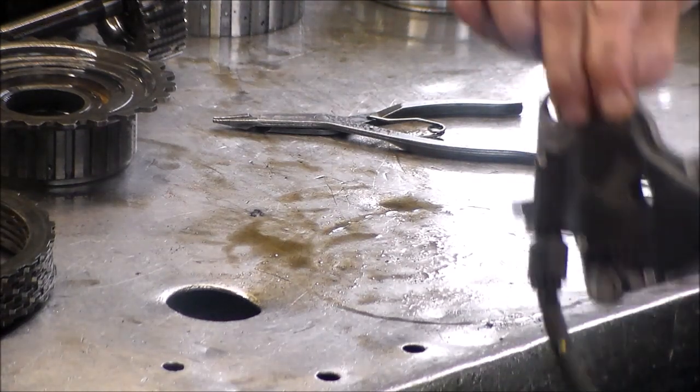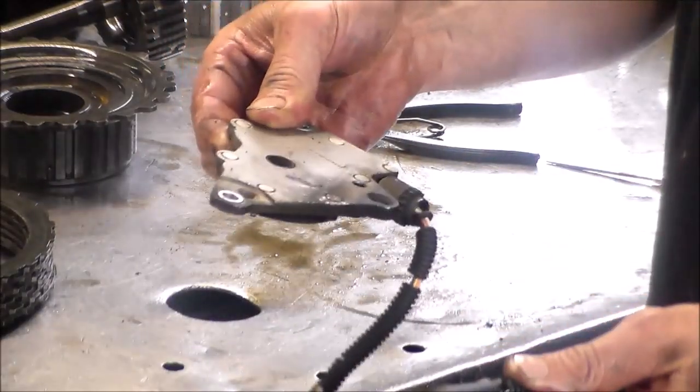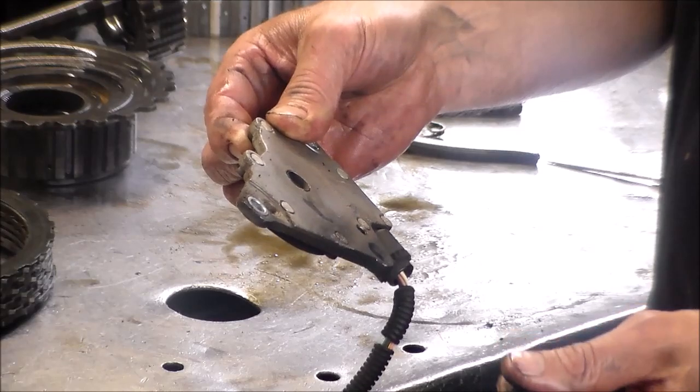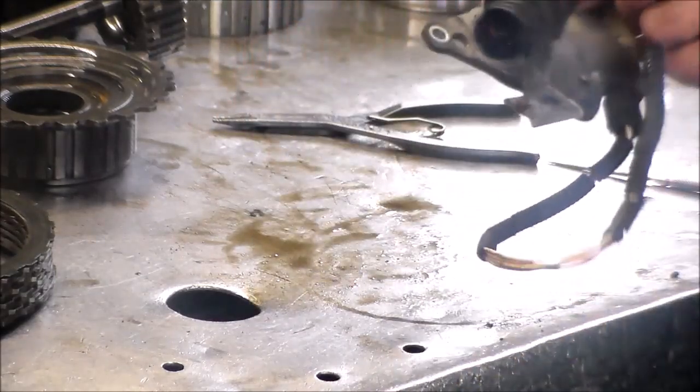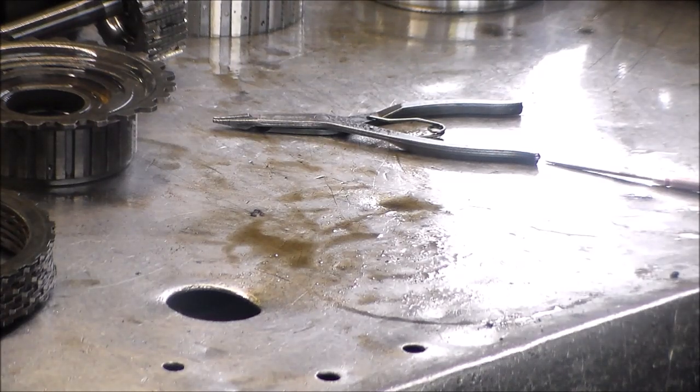this is the neutral switch or the range switch for this transmission. And these, along with the 5HP19s, have a pretty high failure rate. But until it's bad, you leave it alone. It's easy enough to tell because you'll get a code for it, or if you put a scan tool on it, it may read the wrong gear. But that's pretty simple to tell if that is no good.